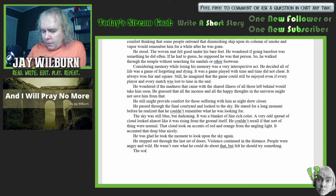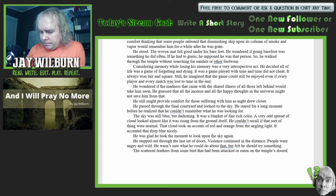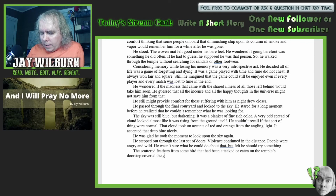The scattered feathers from some bird that had been attacked or eaten on the temple's doorstep covered the ground in front of him.